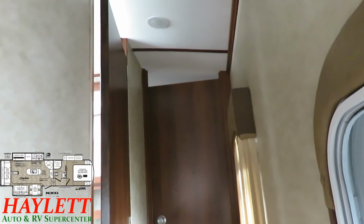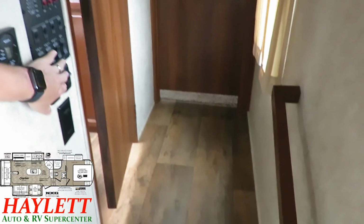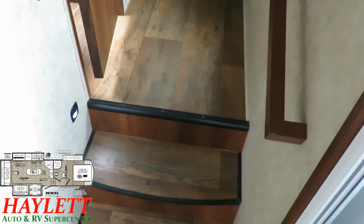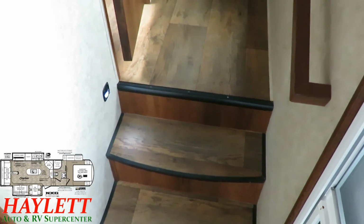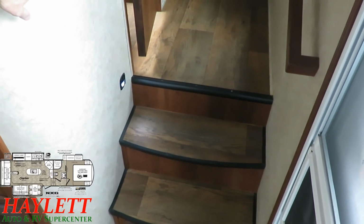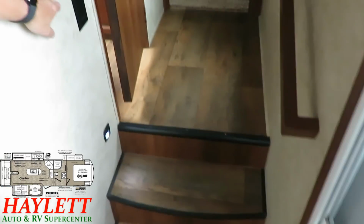So there's a couple neat things right here in the hallway as we head upstairs to the bedroom and bathroom. If you're going to be having a guest or a grandkid, you've got just this handy little light switch down here just for the steps. It's very nice to be able to see going downstairs at night, or let a guest on the hide-a-bed or someone sleeping on that theater recliner sofa thing to be able to see to get upstairs to the bathroom.